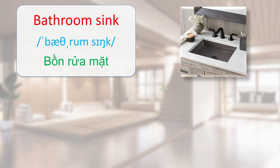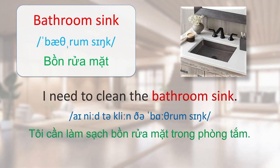Bathroom sink. Bồn rửa mặt. I need to clean the bathroom sink. Tôi cần làm sạch bồn rửa mặt trong phòng tắm. I need to clean the bathroom sink.